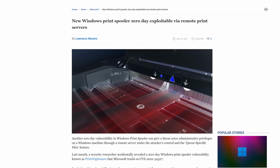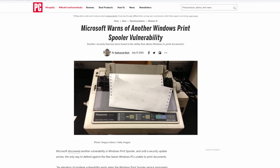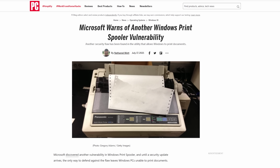Microsoft wants you to disable the Windows Print Spooler service right now, as a newly discovered vulnerability could allow an attacker to take, more or less, full control of your system. Ah, spooled you. I won't be spooled again. This is the third security bug related to Windows printing functionality discovered in the last 5 weeks, and the patches released so far haven't actually fixed the existing problems.